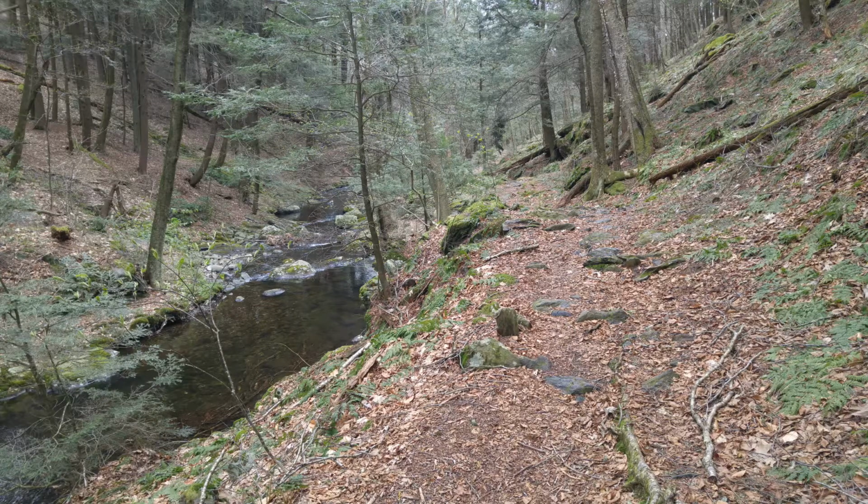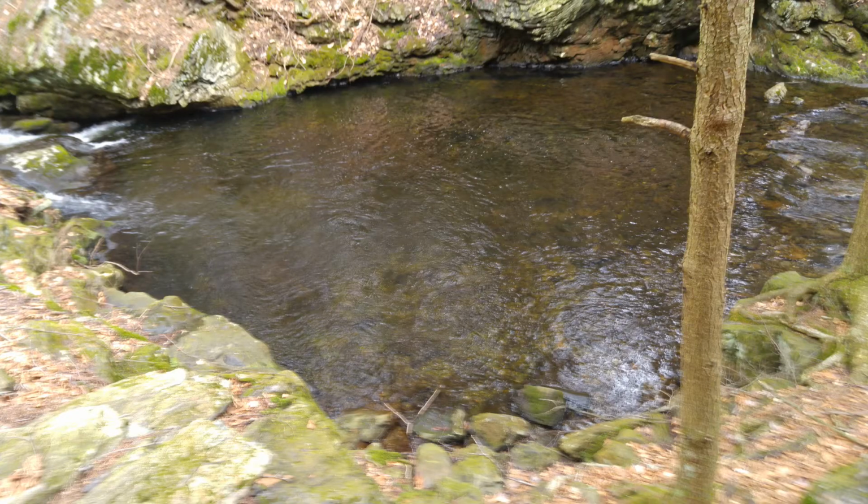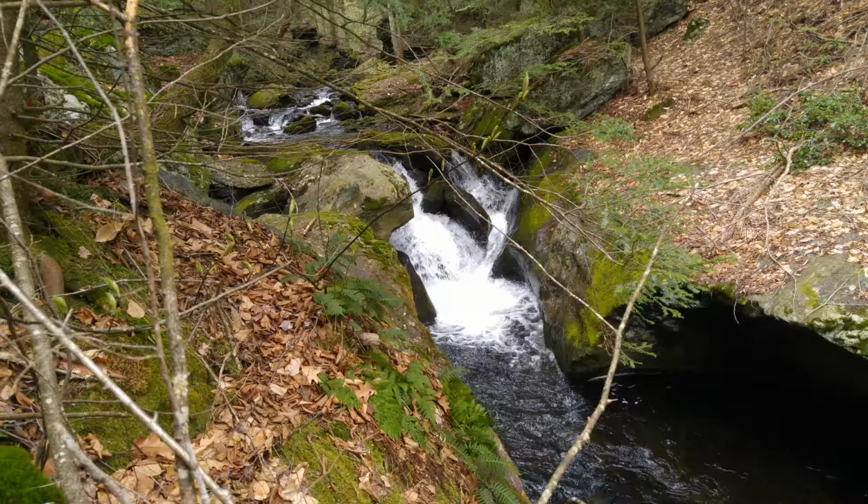Basically, it starts off gradual down the ravine, 1 on a scale of 10, and gets a little steeper, maybe a 3, 4 at the worst spot. Beautiful waterfalls, beautiful swimming pools here. I'd love to come back on a hot day in July or August and just do nothing but swim in these pools. Be a blast.